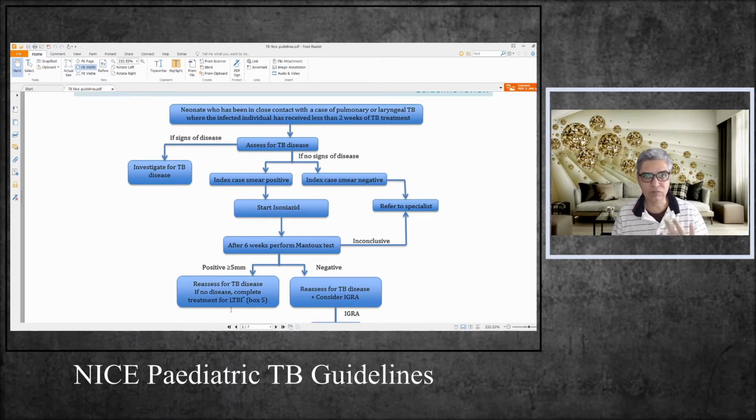either a case of pulmonary or laryngeal tuberculosis, and where you know that that person hasn't had any treatment for more than 2 weeks, in other words, you are talking about those people who had less than 2 weeks of tuberculosis treatment and they had a contact with a neonate in their household, that neonate has to be assessed by a pediatrician to see if he is having any TB disease or not.